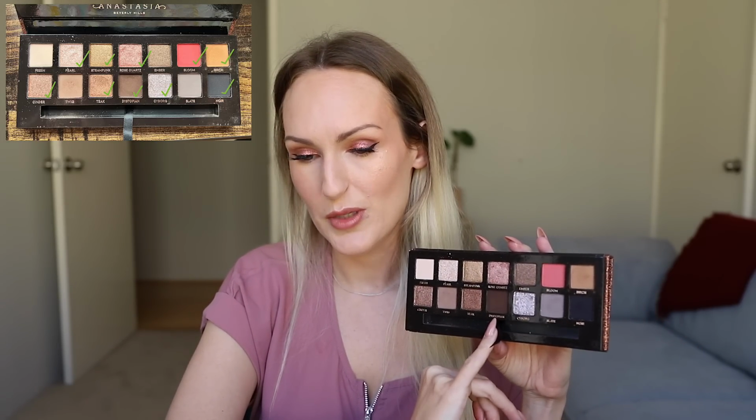I did not use Twig, Slate, or Fresh, because I already knew that they're going to be fine. Dystopian, my note was, this is as dark as I would need to go with a color in the outer corner. And Noir, when that's applied to the eyelid and blended out in the outer corner, the only way that I would ever use it, looks so similar to Dystopian, but it's more harsh and doesn't blend as nicely. So Bloom and Noir I will never use, not interested.